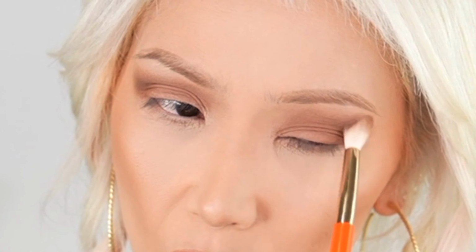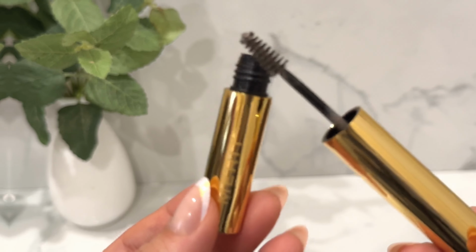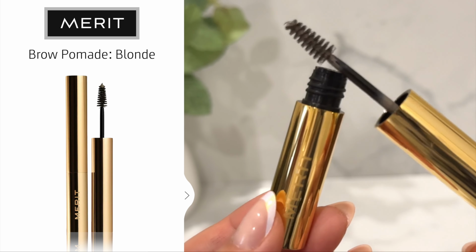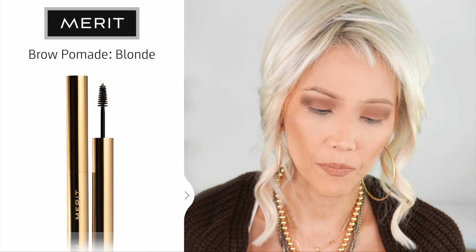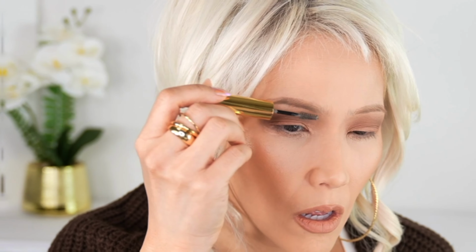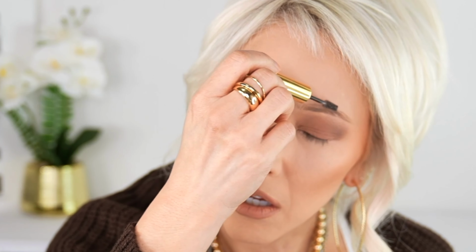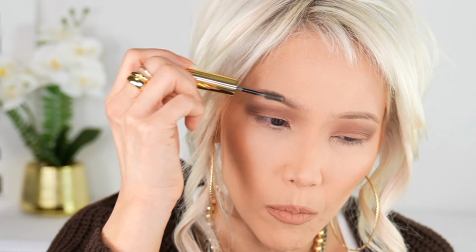Let's try out this mascara and this brow gel. So this is the shade Blonde. Beautiful packaging. I like this skinny spoolie. Really does that on there. It's a little dark for me on the blonde.